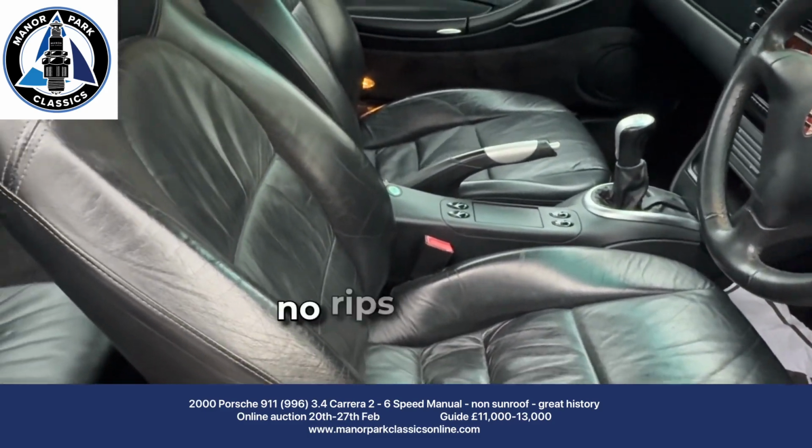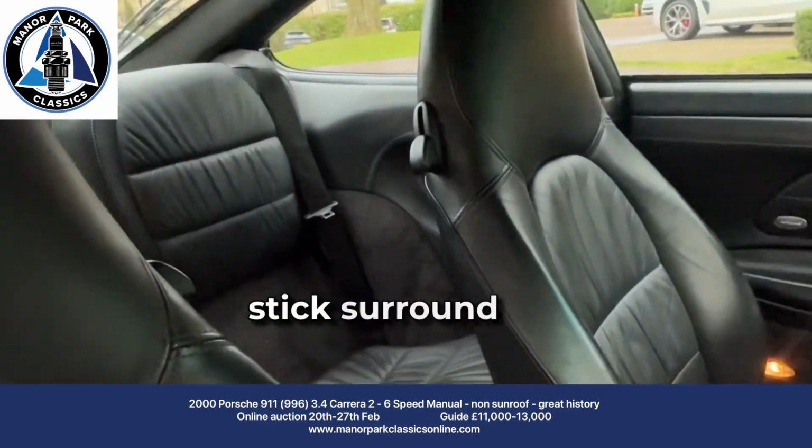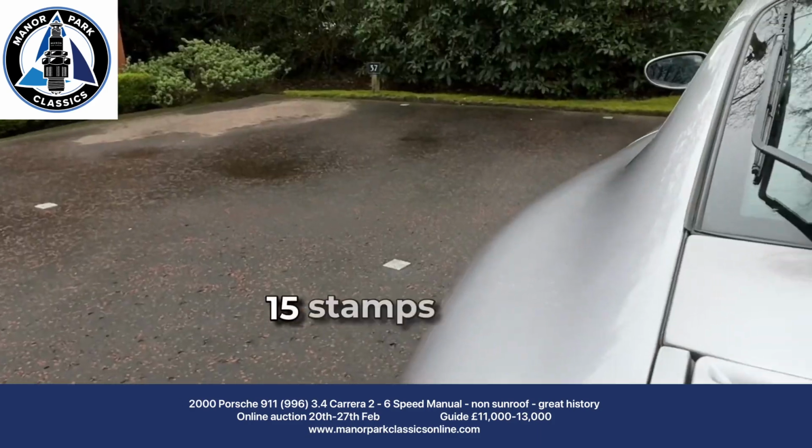Seats are presented well with no rips or tears that we can find, as is the dashboard. The centre console and aluminium gear stick surround are showing some age-related marks, so please do have a look at the photographs for those. Mechanically it appears to be in good shape, 15 stamps in the service book.